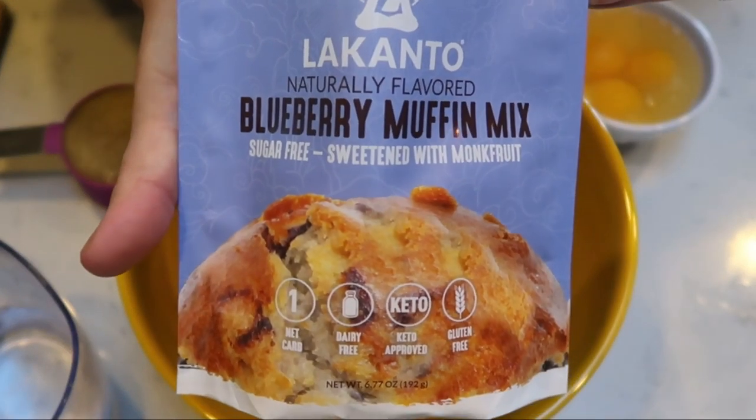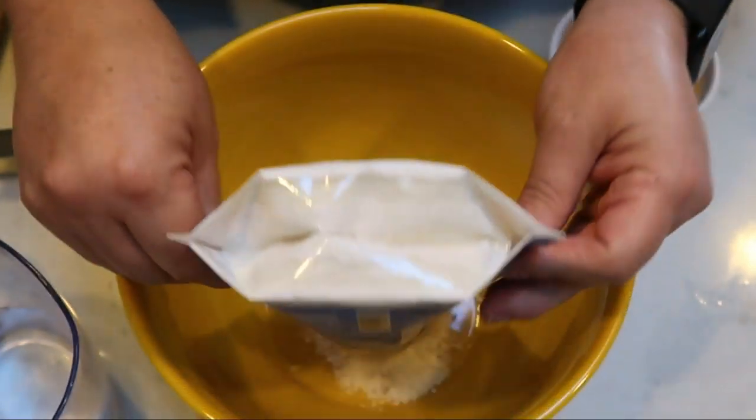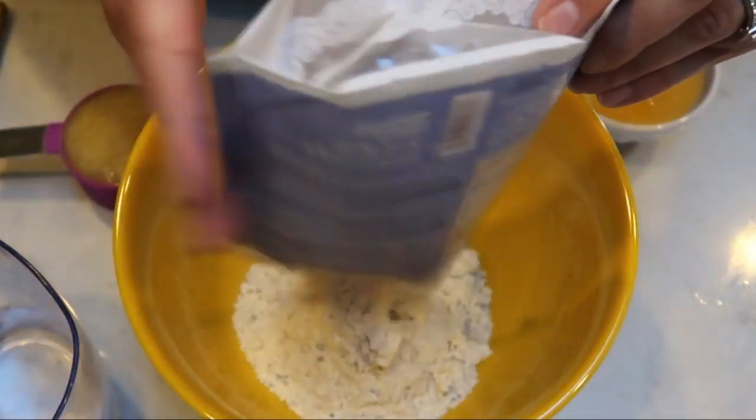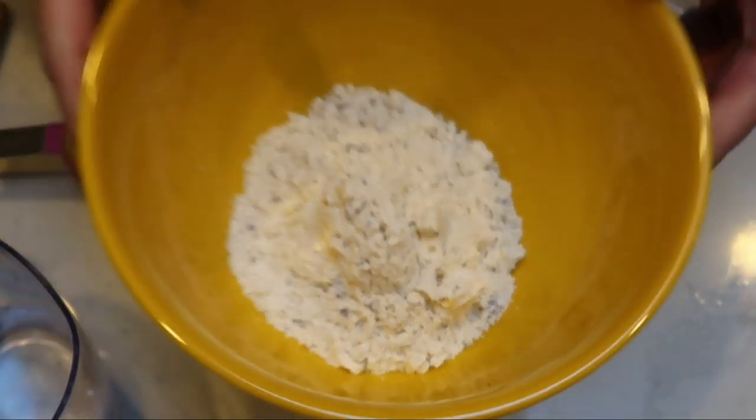On our blueberry muffins. Our waffles are done and cooling. So I'm gonna add my package of LAKANTO blueberry muffin mix. You guys, this mix is packed with blueberries. Look at all those, yum.